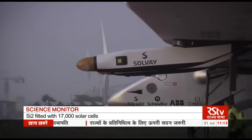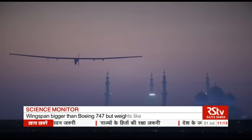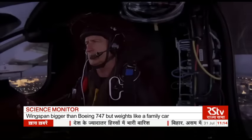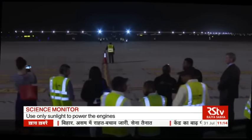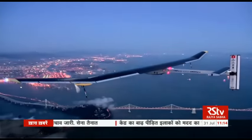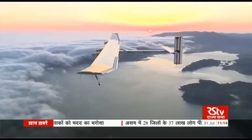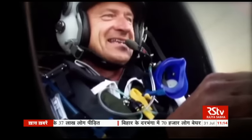The aircraft, popular as SI-2, which took off from Abu Dhabi on March 9, 2015, landed after a long, arduous voyage that lasted 16 months. During its epic journey, the solar-powered aircraft has covered 40,000 kilometers around the globe and nearly 500 hours of flying.